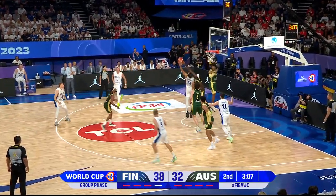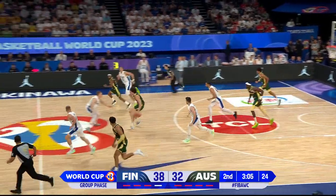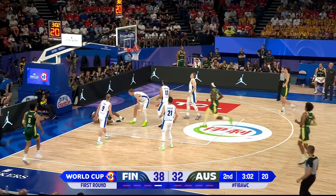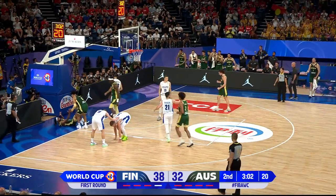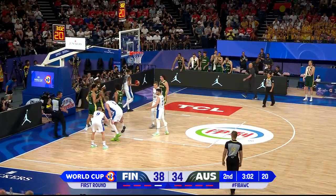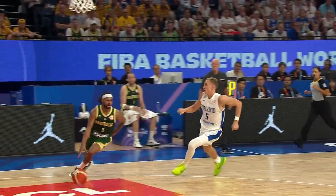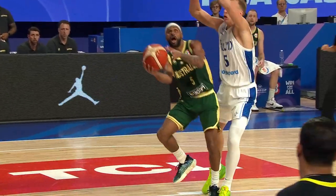Nakshuni, off balance, a miss. Giddy gets to Mills. Contact comes and Mills delivers. My word, he has. That's 11 points now. He's 5 of 10 from the field. And at a much needed time.